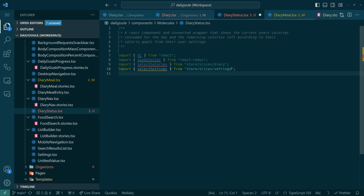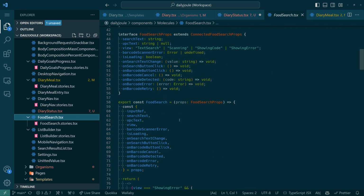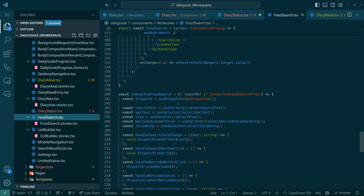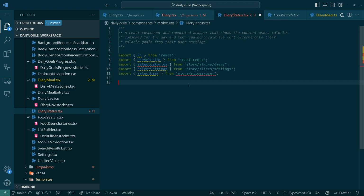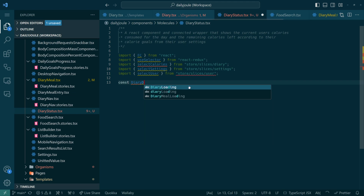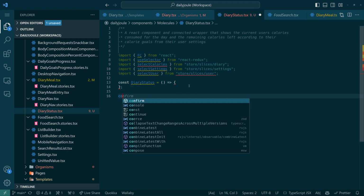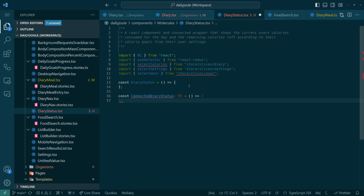That will be interesting if that actually worked. I don't think that will. Now it's trying to import itself, which is very clever. So how do I normally go about defining? So we have a food search and then connected food search. So we'll say const diary status equals a thing. Const connected diary status. There we go.